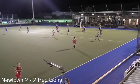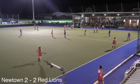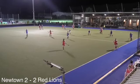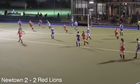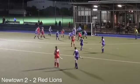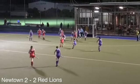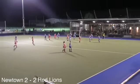So both teams are starting to show a bit of sign of fatigue now, not moving as fast as they were in the first quarter. But that seems to have worked in Newtown's favour as they've calmed down a little bit. Ooh, Kelly with a ball in the D. Good job from Newtown scrapping in there to get it out.